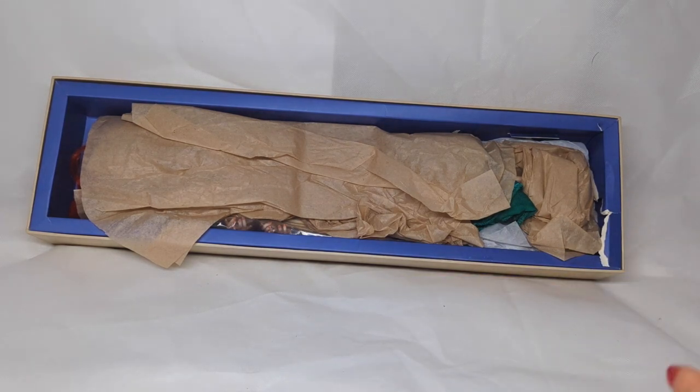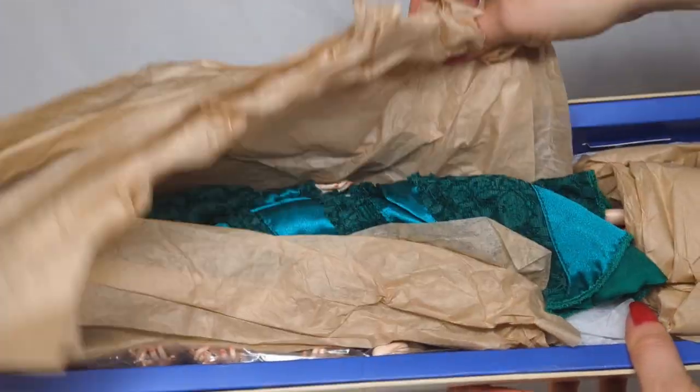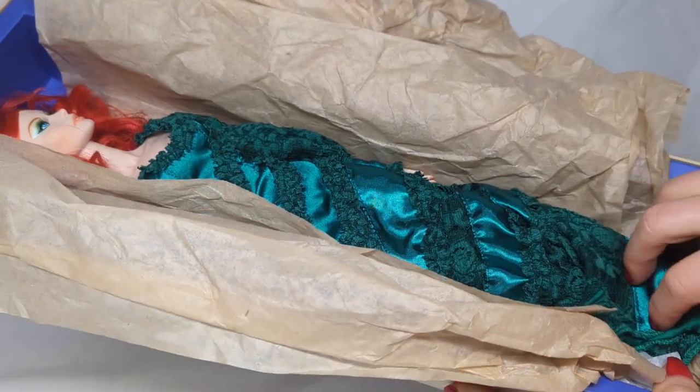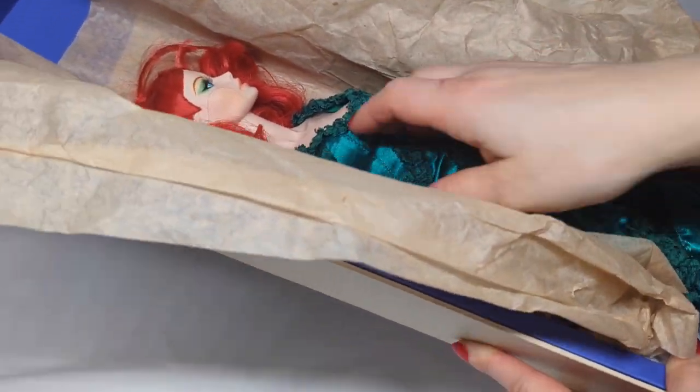She wouldn't come wrapped in all that tissue paper. If she were new, she would be tied in with a ribbon. I have seen one of these dolls new before, and she was like that. You can see that the person who sold me this doll has rewrapped her like that to keep her safe.